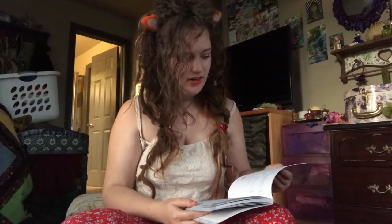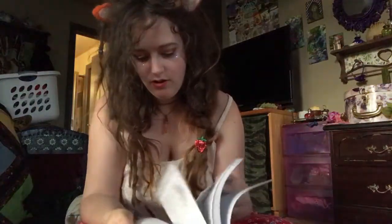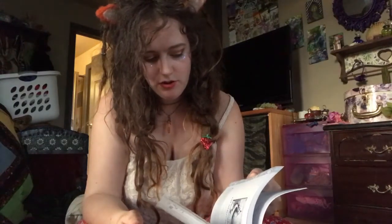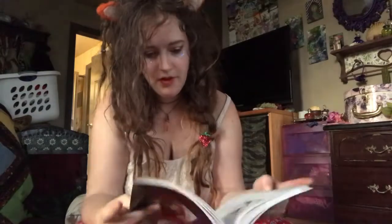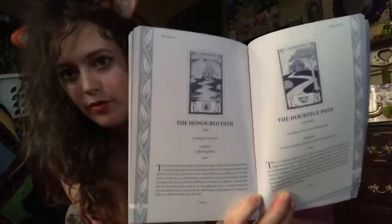Oh, dude, okay, I didn't even notice this. Apparently there's also the paths here. I guess we should read that. The Honored Path is 84. I feel like the instructions didn't tell me to read about my path, so I just assumed they weren't in here. Okay, they're really short entries, so each path has just a little paragraph, which is perfect, because that's about how much time we have.